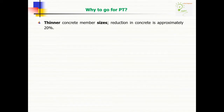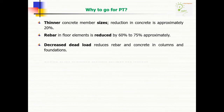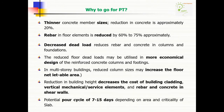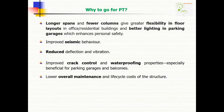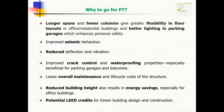We'll get thinner concrete members, reduction in rebar use, decreased dead loads, and there are others as you can see here. I am not going to read all these things. Please pause your video and review in your convenient time. So advantages are many.